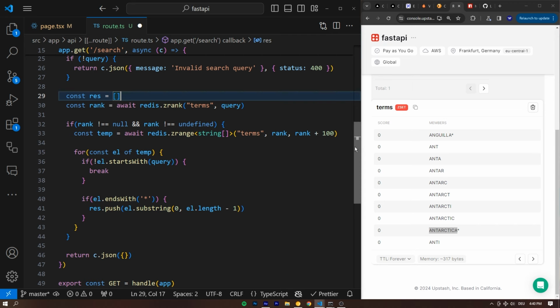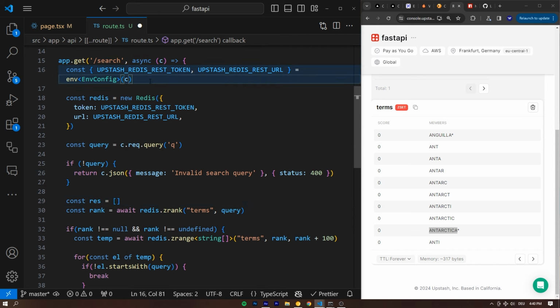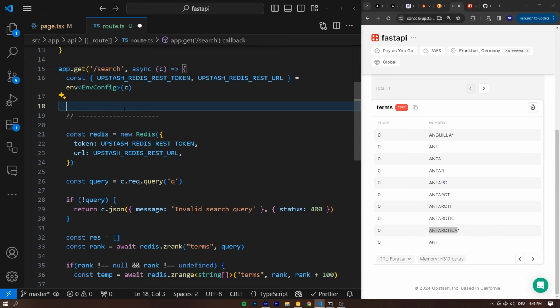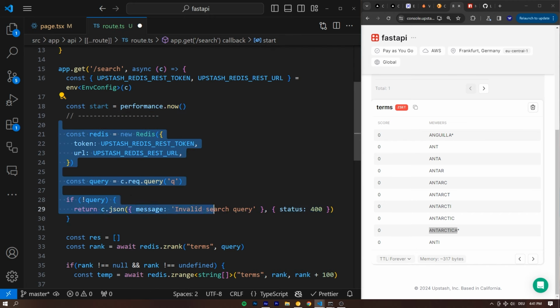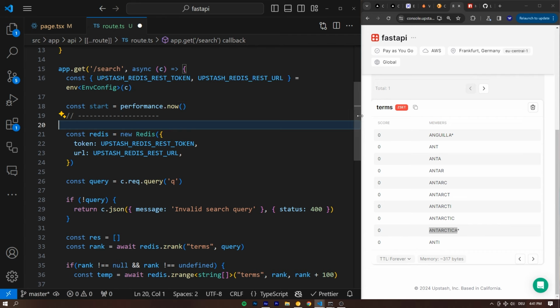Now, one thing that I added in here is to count how long this actually takes to make the comparison. So to show users how long did your search take. This is of course fully optional, but I think it is a nice addition. So let's quickly implement that. And in doing so, you're gonna learn one very, very cool JavaScript API, which is the performance API. Let's say const start equals performance.now. This will give us back a number of when this started executing. So the exact point in time right here that we can measure.